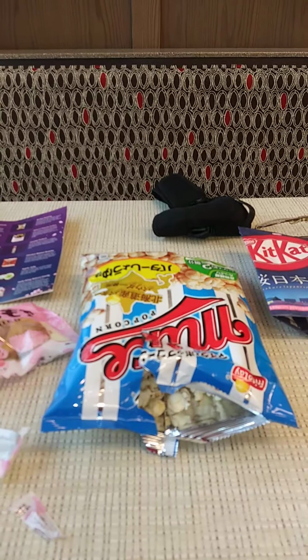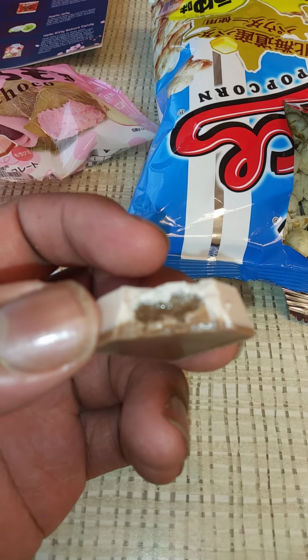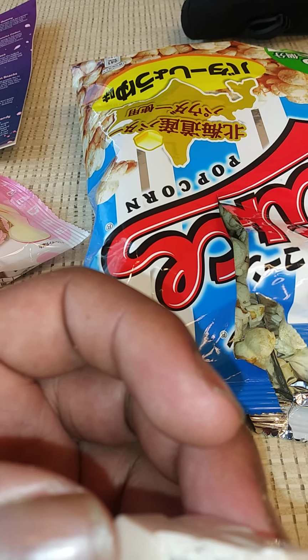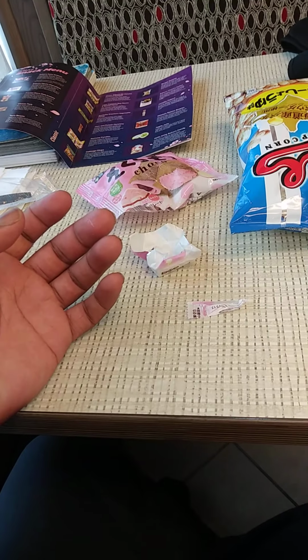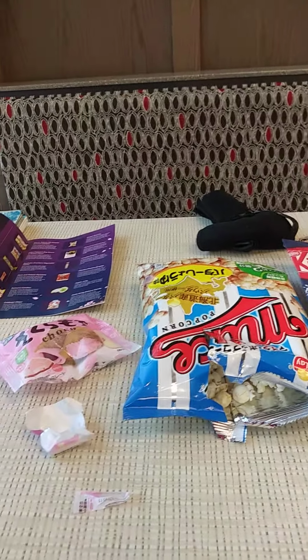Time to taste. The center is chewy. Yeah, definitely bean. Really chewy. Gummy, not from chocolate. Very good.